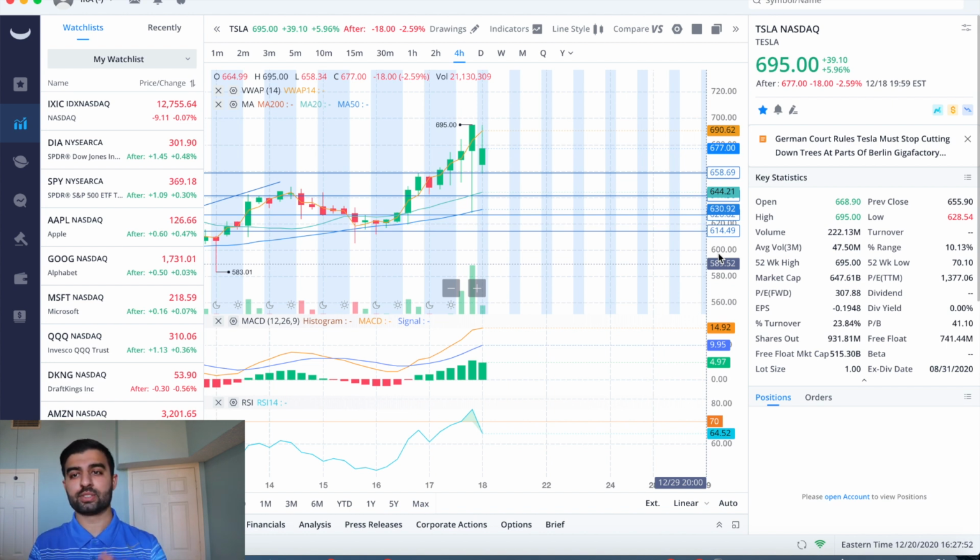As I've said in the past couple weeks, I'm only doing intraday plays on Tesla. I'm not going to hold anything overnight just because of the risk of the volatility. But now that it's added into the S&P 500, I'm hoping for that volatility to die down a little bit, so I can invest in Tesla for the long term. Because long term, I do think it goes up from here, but I do think there could be some pullbacks in the short term.